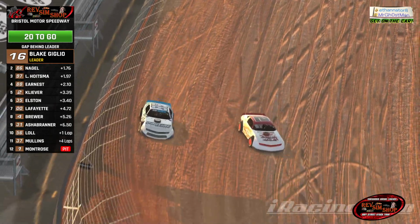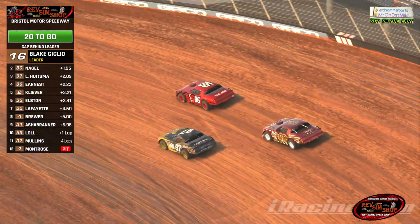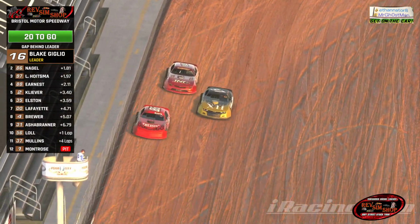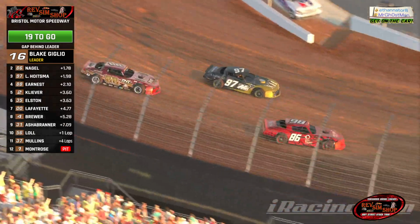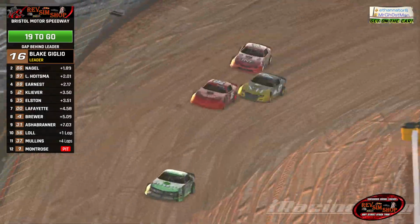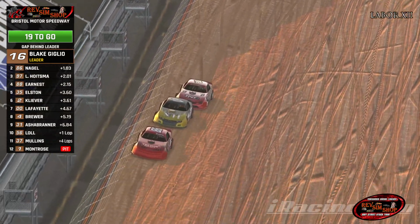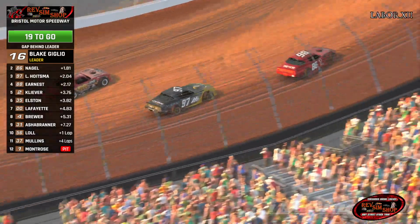Also have Scott Elston battling the two of Cleaver. Battle's going on everywhere. Everywhere except the lead. Blake's kind of taken off for 1.8 now out in front. Third of the way through feature number one. Weitzman's going to slide in right between the two red cars. Ernest now going to try his luck on the bottom.